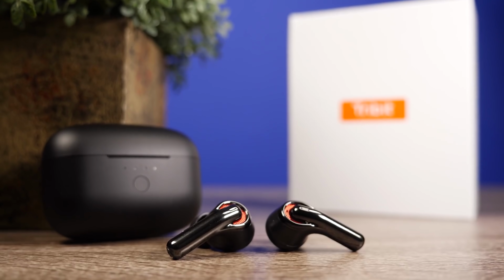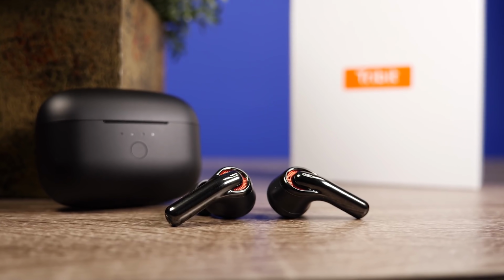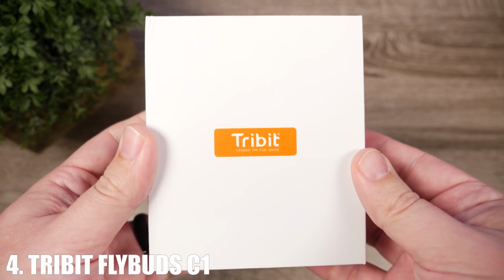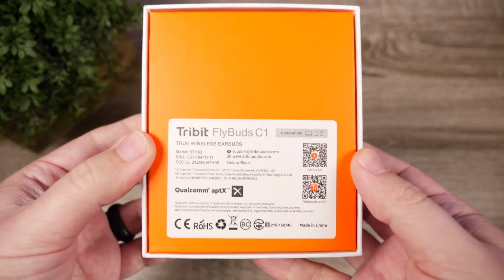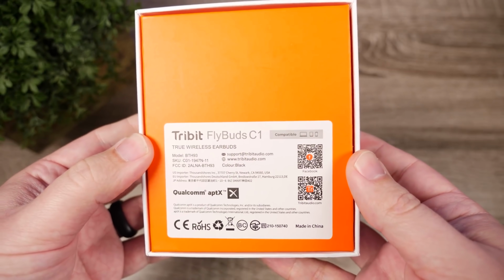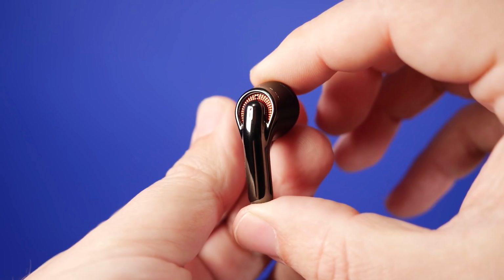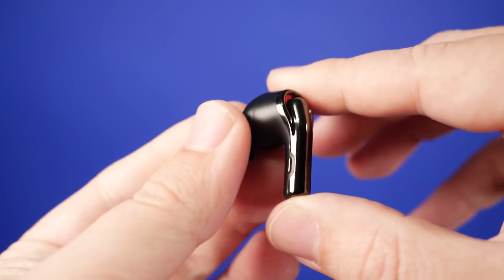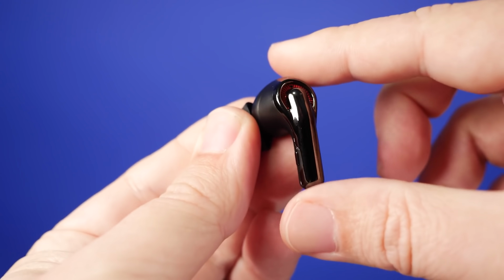Now, number 4 on the list is probably the pair that completely came out of nowhere and surprised me this year, and that pair is the Tribet FlyBud C1. Now this pair comes in at $90, but right now you can actually pick them up for only 60 bucks. Now this is the only pair on the list that actually has a stem style design that resembles the AirPods or AirPods Pro. This pair specifically uses Bluetooth 5.2.